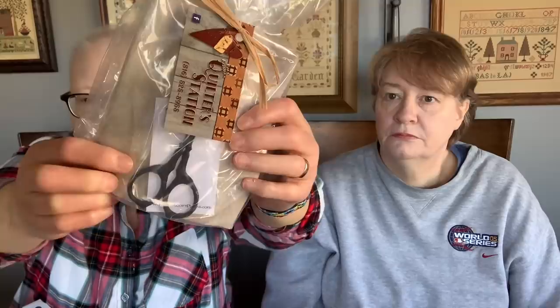Oh, that's really pretty. Isn't that beautiful? Beautiful, beautiful. And I don't know if they're still available. I'm not sure. They come with everything. And they sent these little scissors by Paula at Kelmscott. Oh, Paula's the coolest. Yeah, Quilter Station. I'm sorry about that whole mix-up.